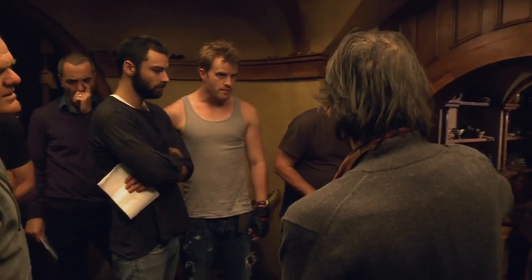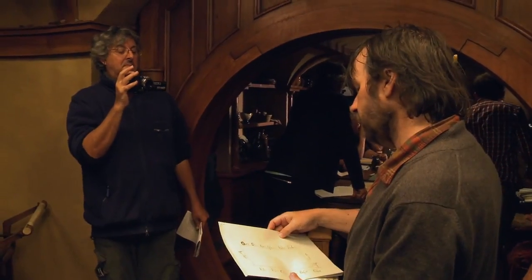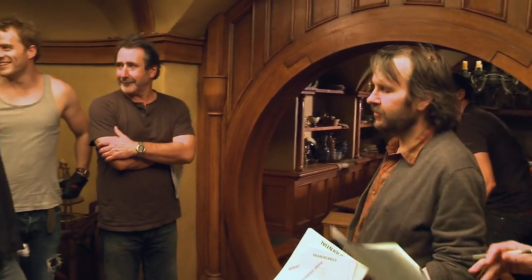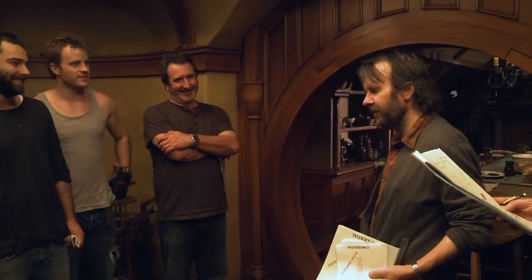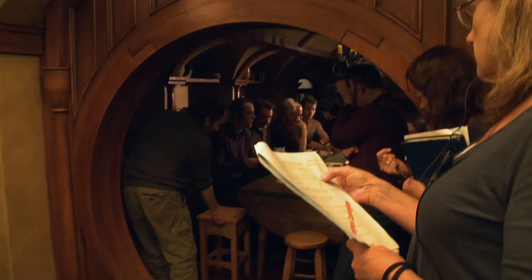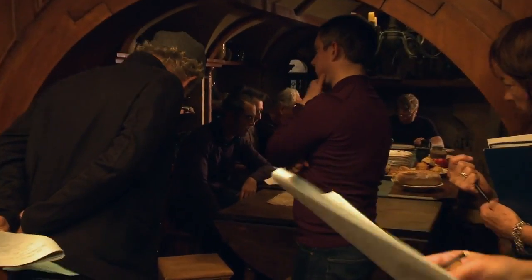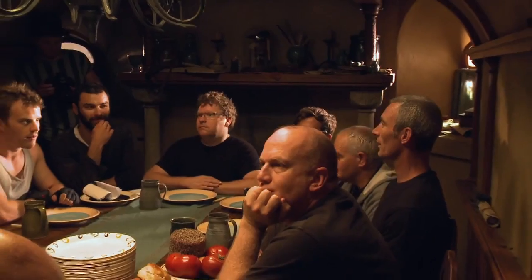Sort of on the corner of the table, we've got Killy. Next to Killy, Philly, and then Dory, and then Nori. Oh my God! Ori, Dory, Nori, Biffa, Bomba, Gloin, Oin. This is a nightmare. We'll have Gandalf here and Thorin, so I thought it would be good to give you this whole doorway to play. The fire will be blazing as well.